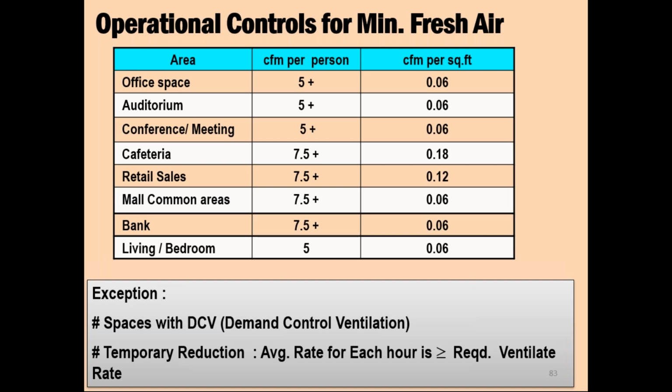So even if there is no person in that room, this minimum ventilation has to be maintained. And when you go for places like cafeteria or retail sales or malls, or banks, where we typically have more density of people in smaller areas, then your minimum air quantity goes up to 7.5 CFM per person, and the CFM per square foot varies from 0.1 to 2.18.